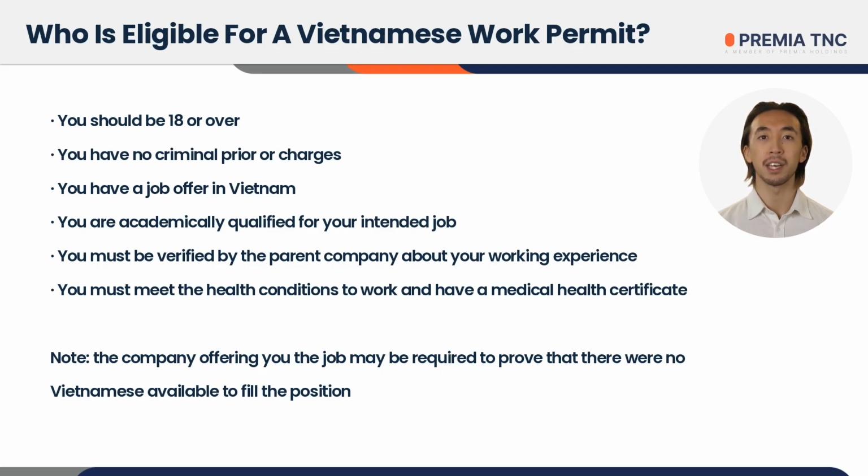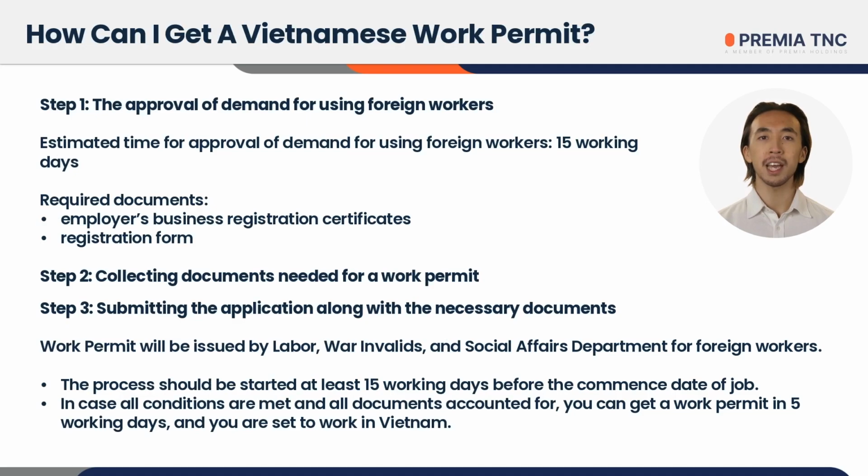Additionally, the company offering you the job may be required to prove that there were no Vietnamese available to fill the position. Once you can meet all the above listed qualifications, then you are eligible for a Vietnam work permit. How can I get a Vietnamese work permit? The main thing you will need to know as regards a work permit in Vietnam is that the Labor, War Invalids, and Social Affairs Department is in charge. Your employer is usually the one who will handle the process of getting the work permit.